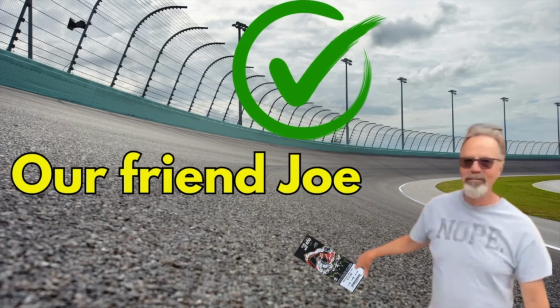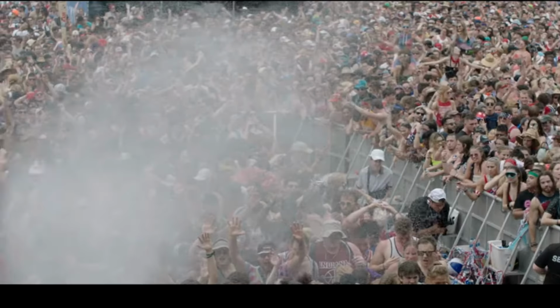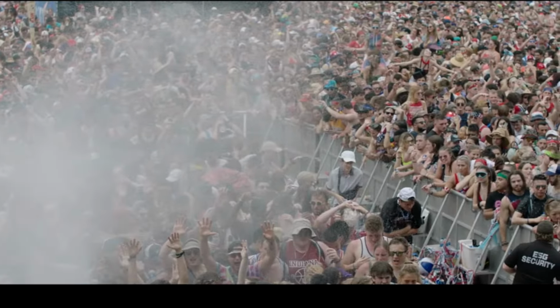Now, if you don't do grandstand seating, you can also do general admission, which will get you into the infield of the track, which Chris mentioned you could view from the mounds. Now, some of you will be coming for the snake pit, which is the EDM party. That will cost you an additional amount. I think it's $35. There's also a VIP bump up, but that's in addition to your $50 general admission price.